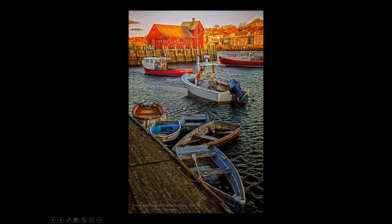Sometimes in these situations, you can get nice contrasting colors. This is an evening shot of motif number 1 in Rockport. Nice warm light on the structure, and cooler light in the shadows that makes a nice contrast between the two.